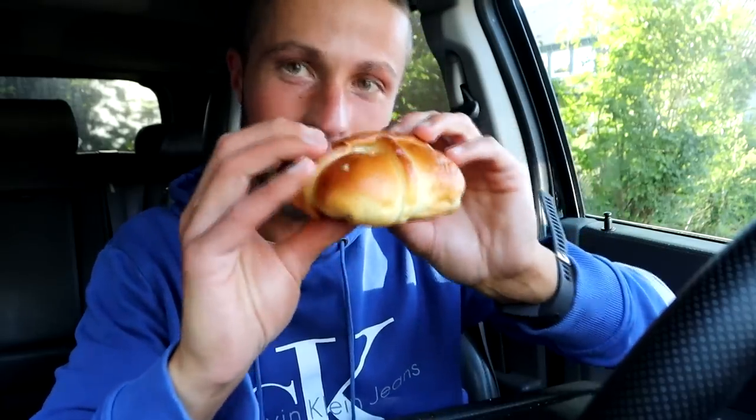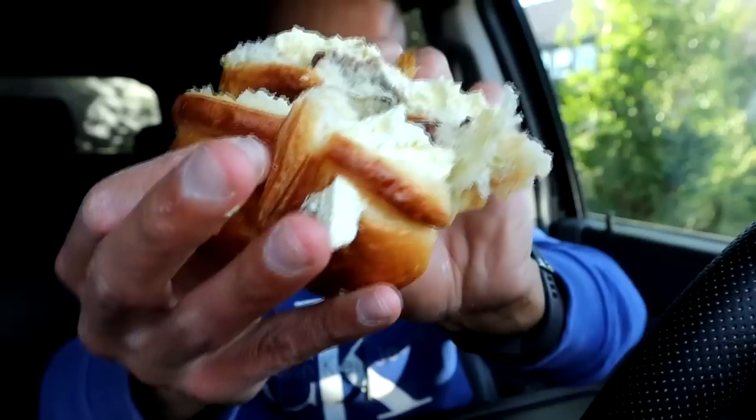So let's come to the last item, and I'm super excited for this one because this is also a red bean filled item, but this is a Danish type of, and I never had this. Oh, and a lot of whipped cream. Holy moly. Yeah, it's oozing out. So let's see, my friends. And the smell just smells like a croissant. Wow.